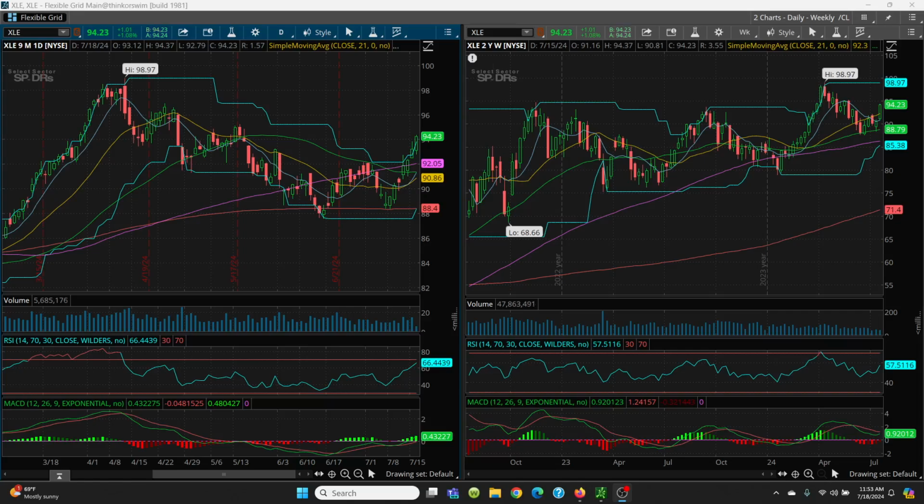Very good scalper. Same way with Tesla. Now remember, if you're trading Tesla, you can also trade the short, TSLS. Very easy to trade it short going on here. So there's a lot of good action here.